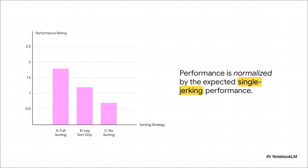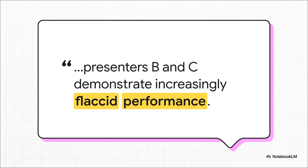Presenter A with the full sorting hits a 1.8. That is an 80% improvement. But look at presenter C with no sorting. Their performance is 0.7. That means they are actually 30% less efficient than if they just stuck to the basics. Sorting isn't just a nice little boost, it's the only thing that makes this technique worth doing at all. The authors don't exactly mince words when they describe what happens if you ignore their advice. They conclude that as the diversity in the audience goes up, any method without proper sorting demonstrates, and I am quoting directly here, increasingly flaccid performance.